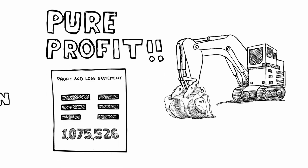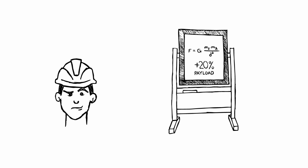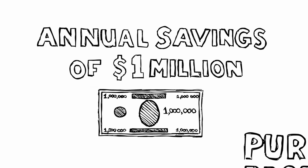There is literally no more efficient way to add bottom line profit than to switch to XMOR buckets by AMI Attachments. So if the math all adds up, you're probably wondering, what's the catch? Must be the cost of the bucket. Keep in mind, the XMOR bucket just produced an annual savings of $1 million that has never been realized by this mine before. It's new money.